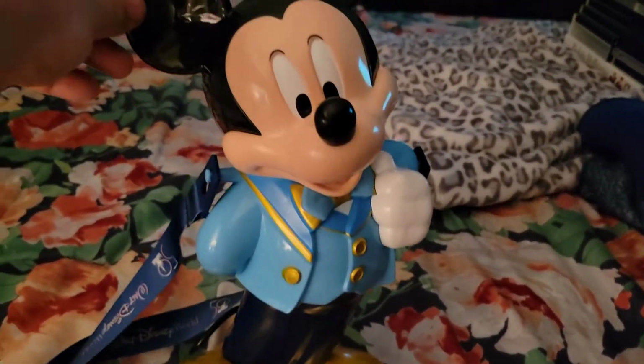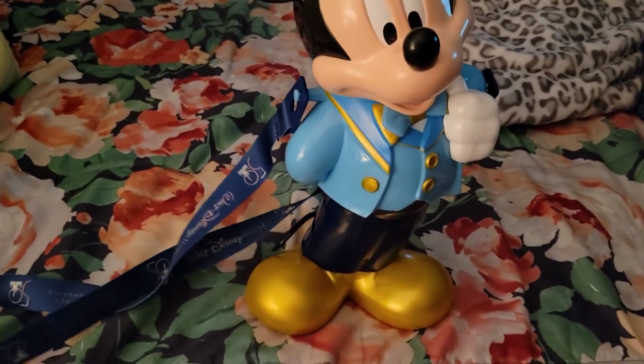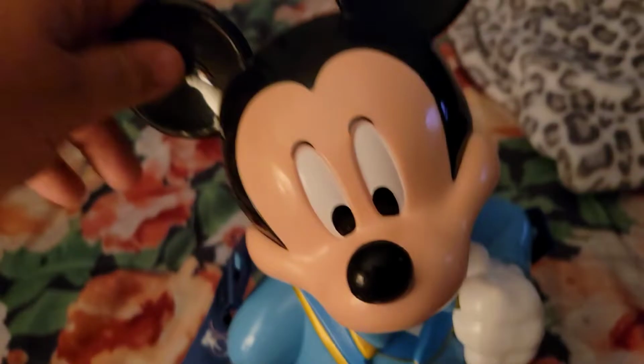So next up, I got this really snazzy Mickey 50th anniversary popcorn bucket. I got this on the last day we were down there. Of course, the 50th anniversary of Walt Disney World. I did grab some 50th stuff, and I'll show you that as we move along here, but I had to grab this one. There's the back, and that's where you put the popcorn in.